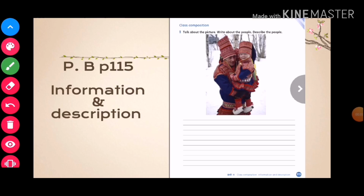Now please open your pupil's book on page 115. Class composition, information and description.